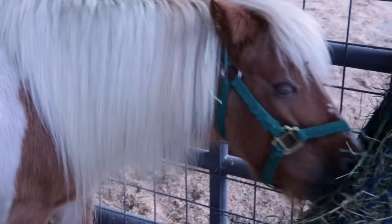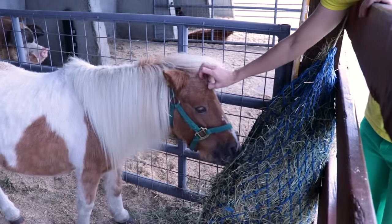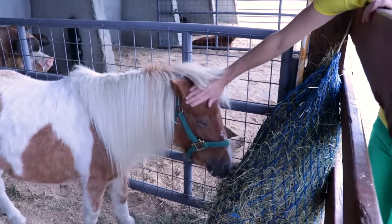Check it out! Here we have Sam the pony. Hi, Sam. You mind if I pet you? So sweet. Oh, and look at this big guy. Hey, Farmer Nate said I could pet him on the inside. Come on.